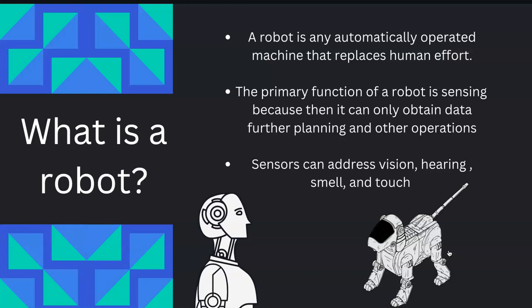Sensors can address vision, hearing, smell, and touch, which are the five senses of the human.